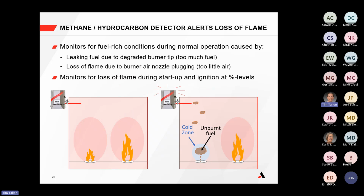so that you can better equip yourself. And a methane hydrocarbon detector alerts to this loss of flame, monitoring for fuel-rich conditions for normal operation, but also for loss of flame during startup and ignition, where the percent levels may be very high. And even as operators start moving towards hydrogen as a fuel, you also have to be confronted with startup conditions. And in many cases, a lot of startup conditions are going to remain with natural gas because it's more stable, it's relatively slower.